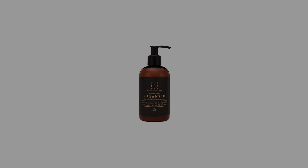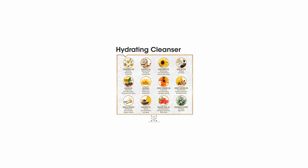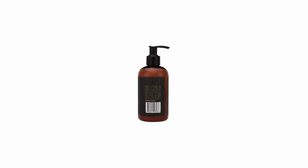Extra robust formula. This hydrating cleansing cream includes extra soothing ingredients to reduce inflammation, fight acne and ingrown hairs. Anti-aging ingredients help with wrinkles, fine lines and premature aging. As safe as it is effective.